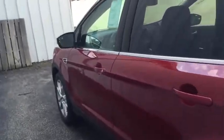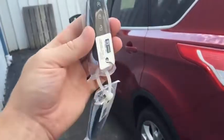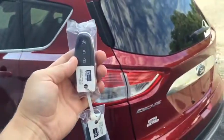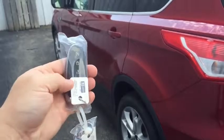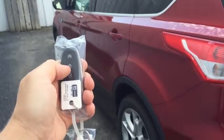Now, having the smart key access fob here, I've shown this many times in my videos, you see the key is even in plastic because it hasn't even been stocked in yet at our dealership here, but you have your lock, unlock, and underneath here, you can't even see it, is the panic button, and then you have your remote start function here.